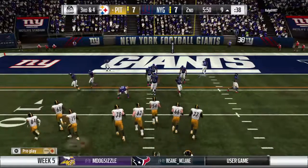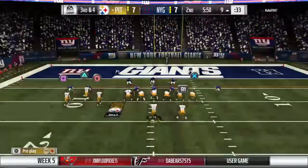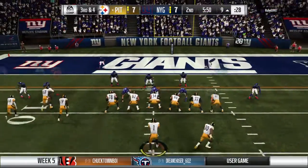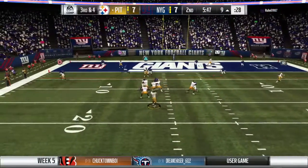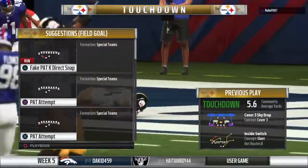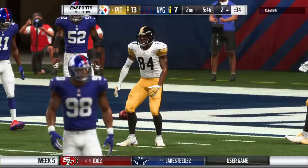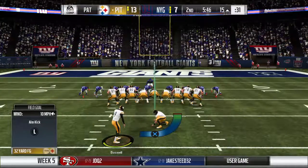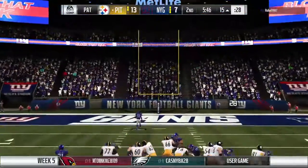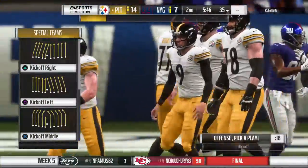Here's the 7th play of this drive. This is 3rd and 4. They'll drop to throw. And it's caught. It's Brown. Touchdown, Steelers. Antonio Brown, his 2nd touchdown on the season. And the Steelers are able to strike for 6. Extra point put through by Boswell. And that makes the score 14-7.